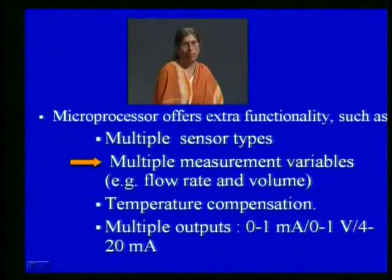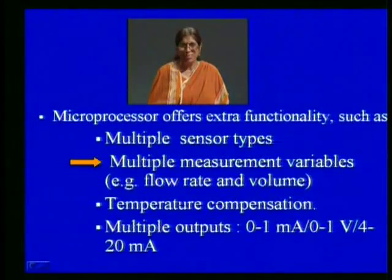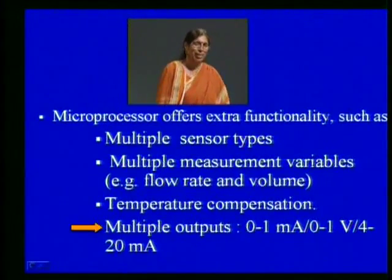Then multiple measurement variables also. You have a smart pressure transducer, it also gives you temperature values. It gives you volume flow rate also. The same transmitter can be used for more than one measurement. Then temperature compensation is provided. The outputs could be many, you can specify it in milliamperes, in volts or in 4 to 20 milliamperes.